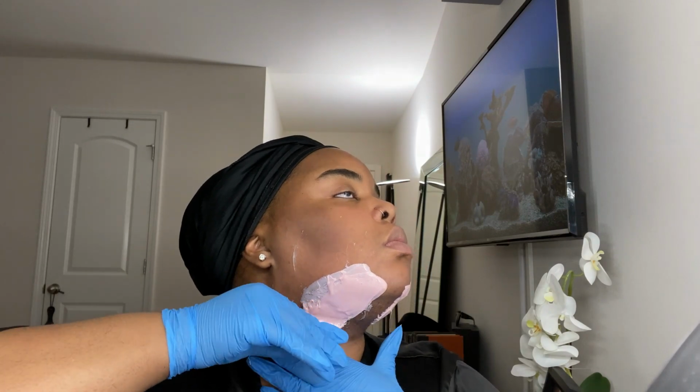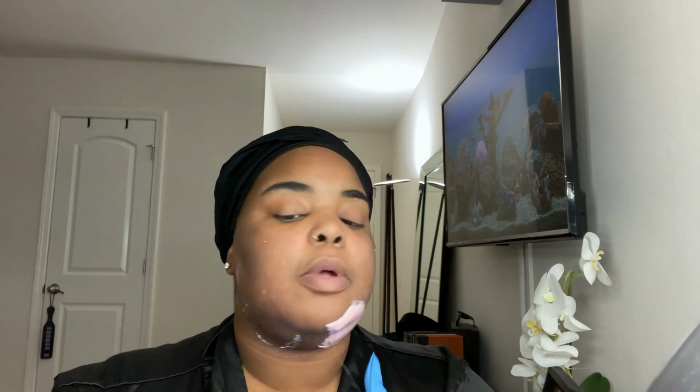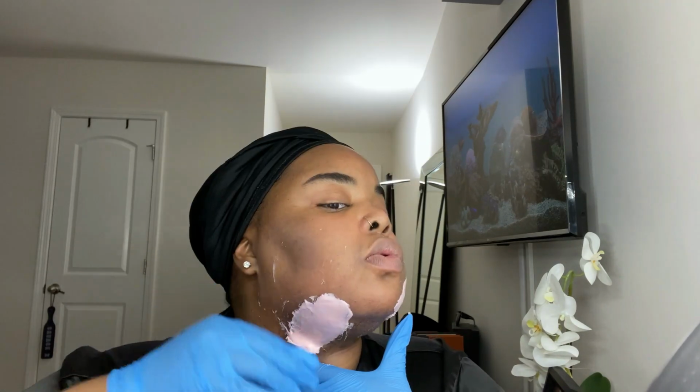Let that dry a little bit more and put another strip on the other side. Not bad. I don't really know what she considers a cleanup strip. I'm just acting like I know stuff here. Typically the second one doesn't hurt. So I'm gonna do the middle, then I'm gonna do the bottom.